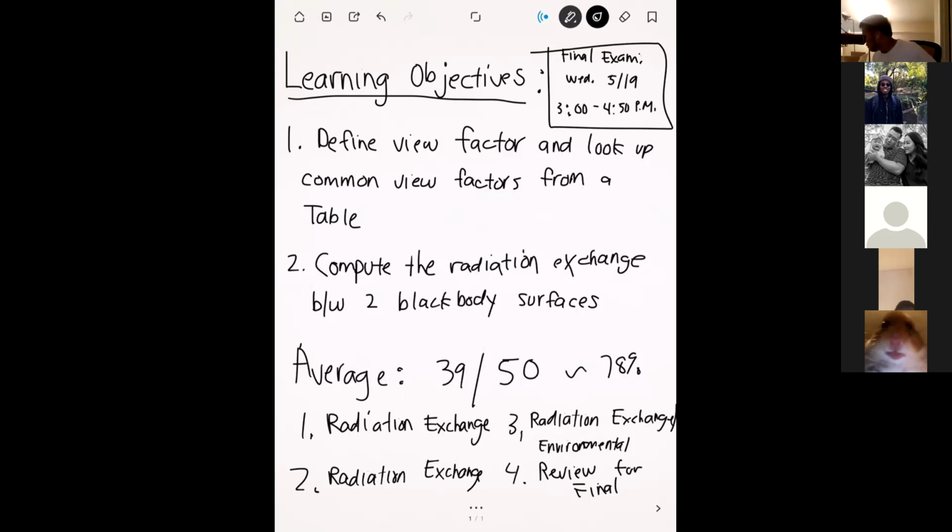It is cumulative, but what I've done is taken each unit, which is conduction, convection, radiation, and selected 2 or 3 topics. Usually in each unit we have 5 or 6 different ones, but I've selected 2 or 3 just to make your studying more efficient. So when you're studying for the final exam, the first thing you should look at is the study guide, because that tells you what you should study and what you don't have to study. Okay.